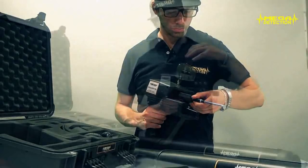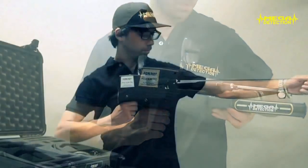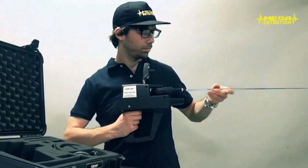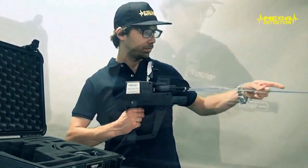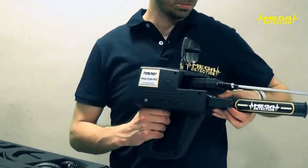2. Connect the parabolic antenna, telescopic scanner antennas and power tube of the device. Be sure that the antennas are fully fitted. Secure the screw cap of the power tube while not being very tight.